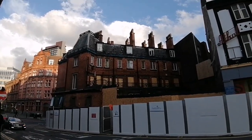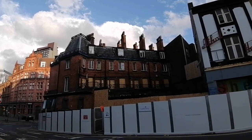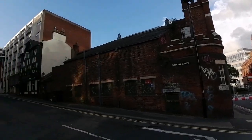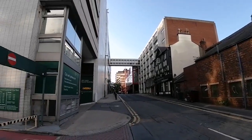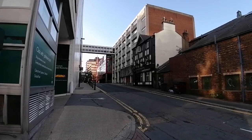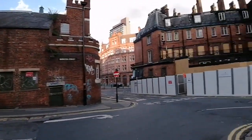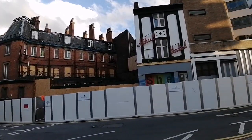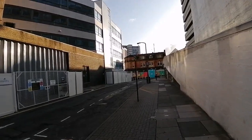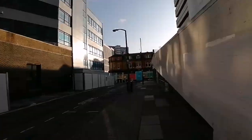So, within the next 12 months, it will no longer be here. Burgess Street here. John Lewis still here, they're actually moving at some point as soon as the new building's finished. There we are, Yorkshire Rock Bar. This is the centre of Sheffield. It's all boarded up there. Old hotel there. They've been doing a lot of refurbishment and regeneration around here in the last couple of years or so.